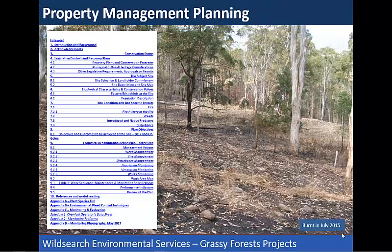But very quickly, that's a typical plan we do for a property. You can see the sort of features we look at. Very detailed. We have lots of detailed management, setup, monitoring, all the rest. This is a Bristlebird site. That is a nest site there.